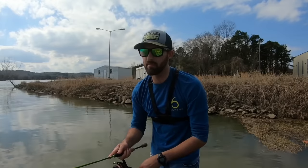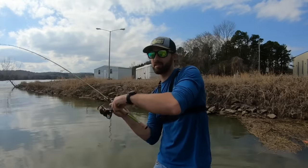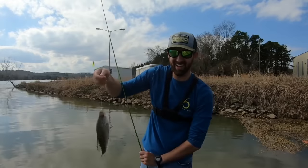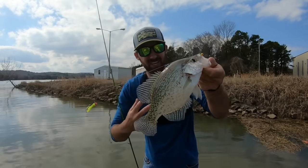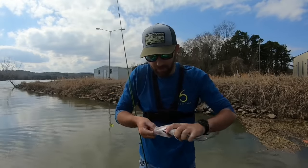So all I'm doing is I'm letting my bait sink all the way down to the bottom. And then I'm just very slowly reeling it right back to me. And it's every cast, as you can see, off the bottom. That's another keeper. Another keeper. Get up here. Yes. Yes, it's every freaking cast, guys. It's insane. I have not been on crappie like this in quite some time, and I am loving it.